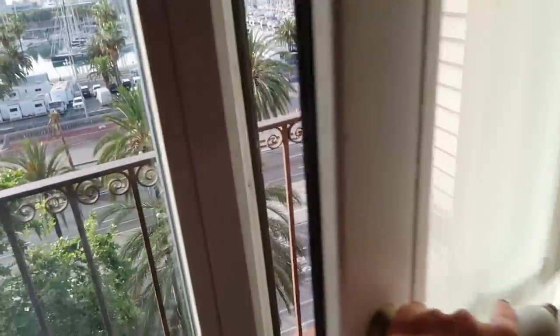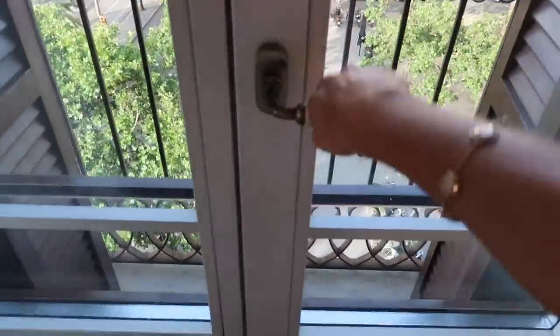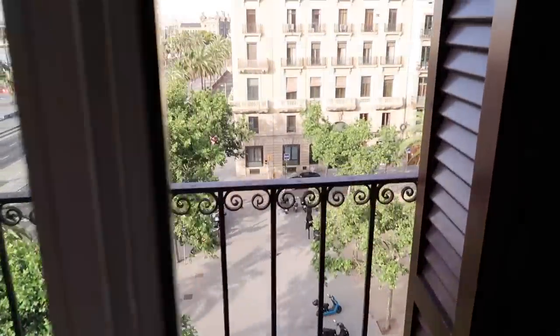And then if we go to our other window, gosh, that temperature is glorious. I'm going to head up to the roof terrace as soon as I've got myself ready and have a coffee up there while I do some emails. Charlie's in the gym.